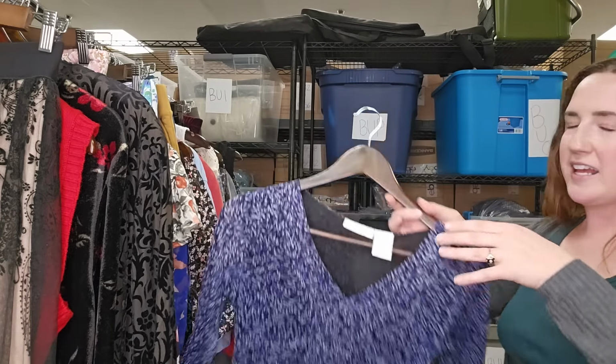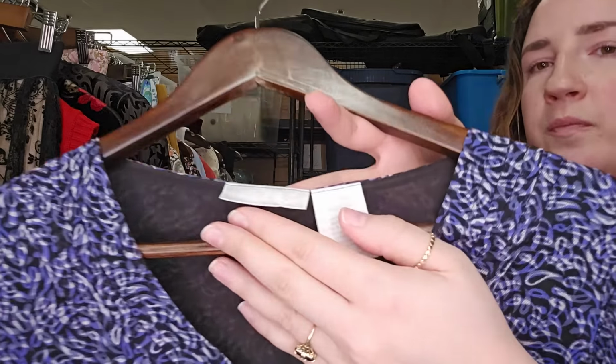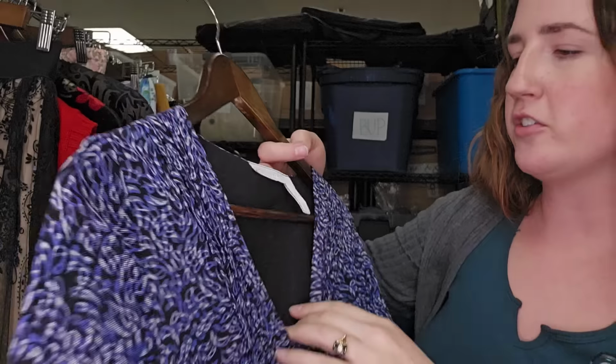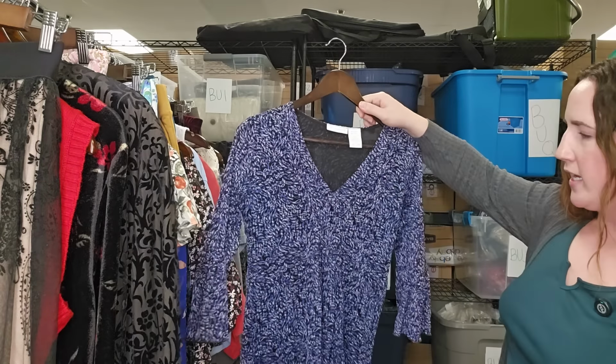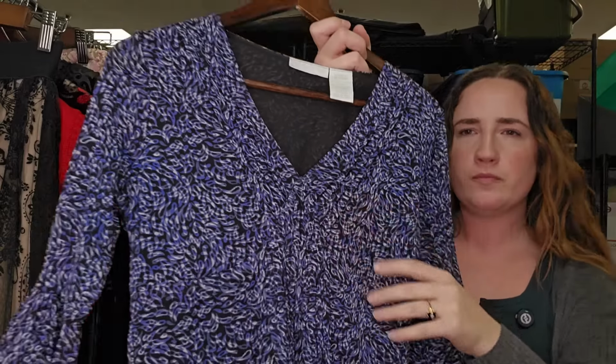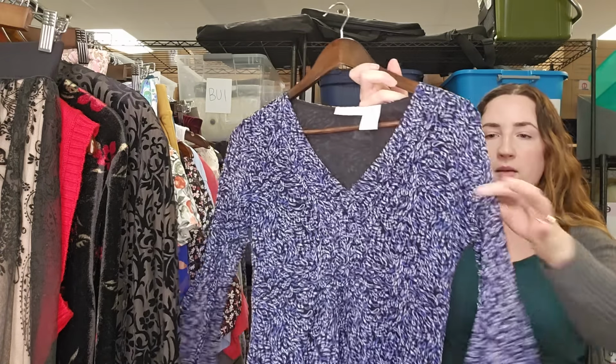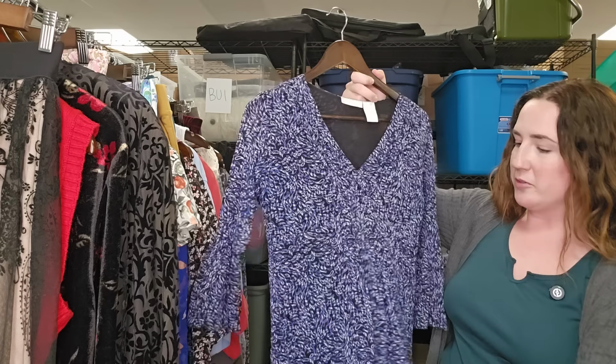All right, this is, again, not a brand I would normally get. Older label, Worthington vintage label. This one is just a Y2K style baby doll top. It's hard to see, but it does have the baby doll empire waist here. We also have a flare sleeve, mesh details, sheer sleeves, very, very Y2K.